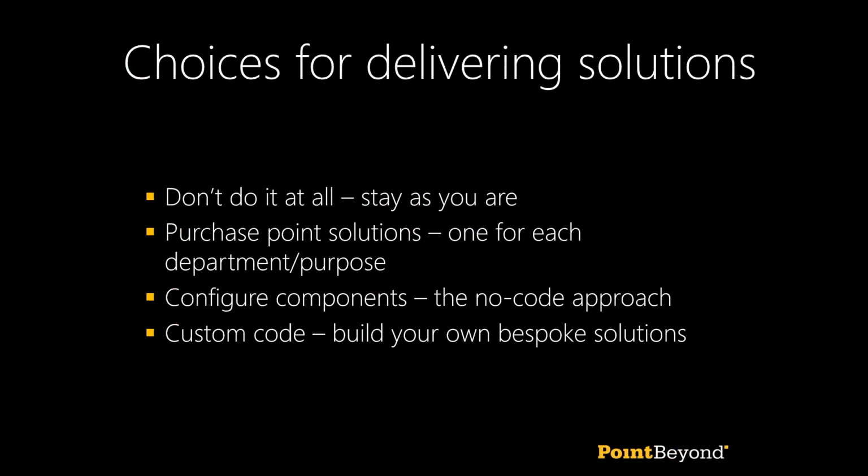So going out and building your own bespoke solutions has the advantage, right, that you can do whatever you like with custom code. But custom code projects are well known and have a reputation for being complex, slow, expensive, difficult, high risk activities. And anything that you can do to avoid that has to be a good thing.